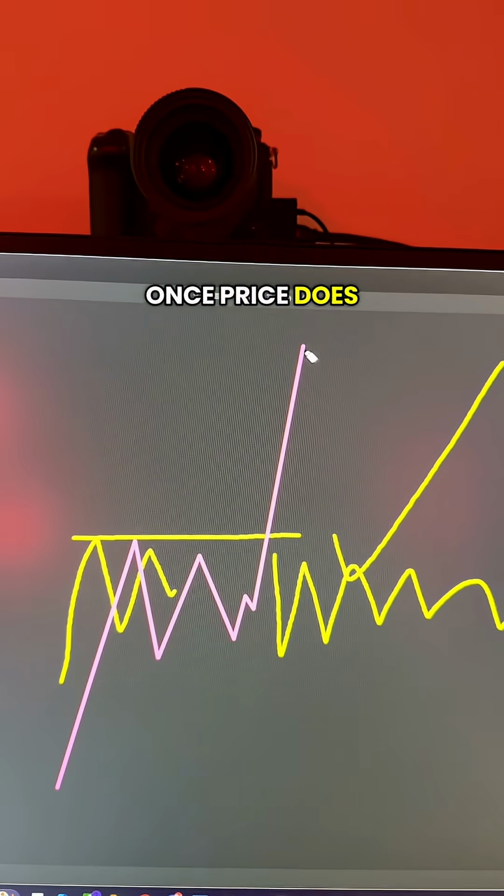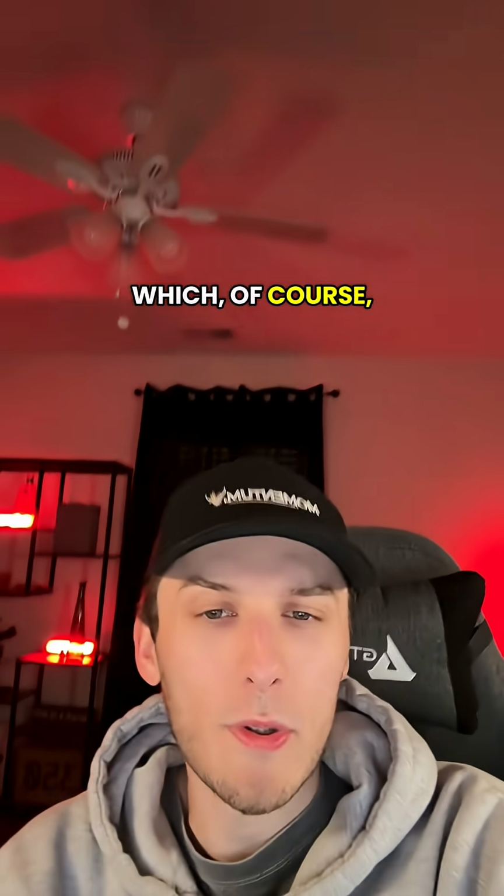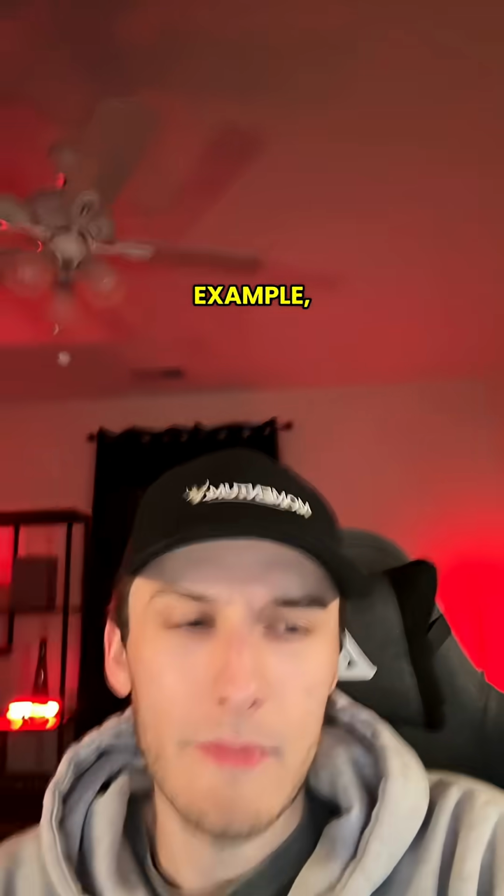Whereas over here, once price does pull back to retest that breakout level, it has an area of volume to use as support to hold price up, which of course leads to more follow through on that second breakout example, and a whole lot less fake outs.